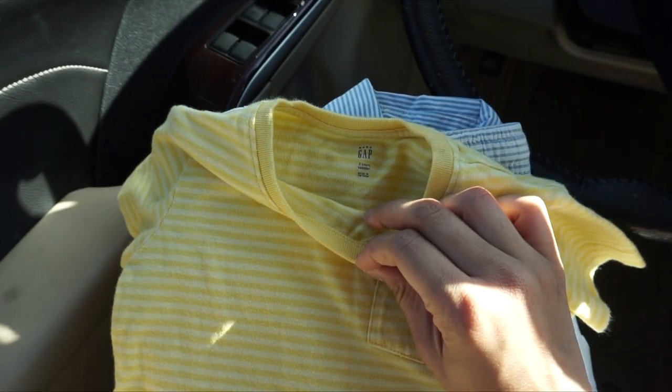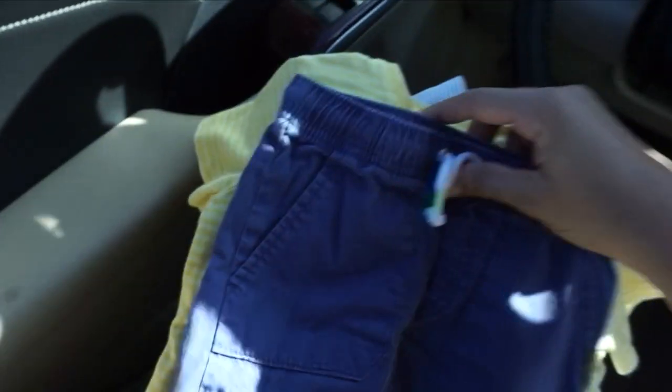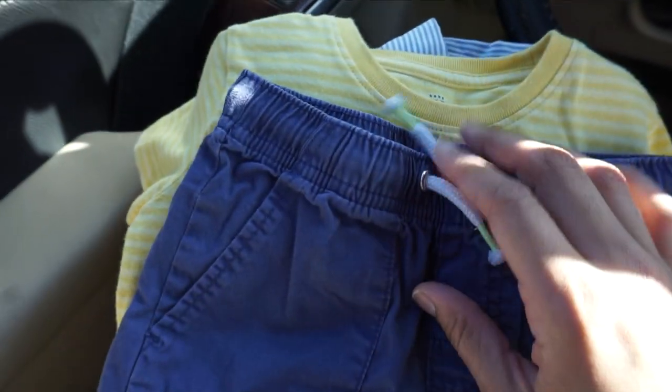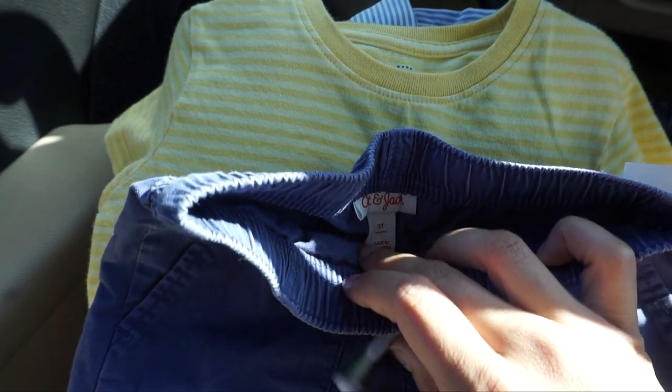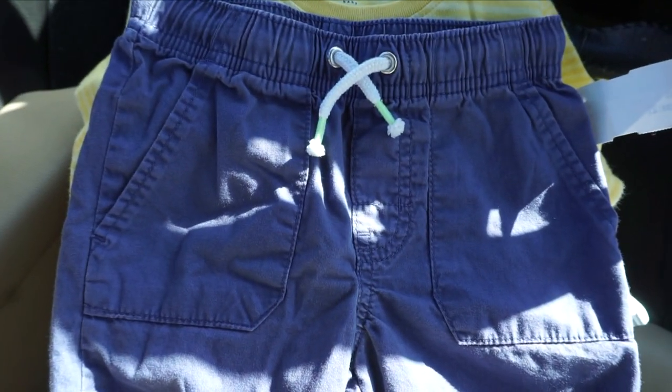And then I saw this little yellow t-shirt by Baby Gap. Some of their t-shirts look worn and faded, so you gotta search through everything, but this one looked pretty cute. And I love the color. This was $3.50 as well. I got these little shorts. He could probably wear these shorts with it. Just some blue shorts. These are Cat and Jack as well, 2T. And they were $3.50. I think most of everything I got was $3.50.